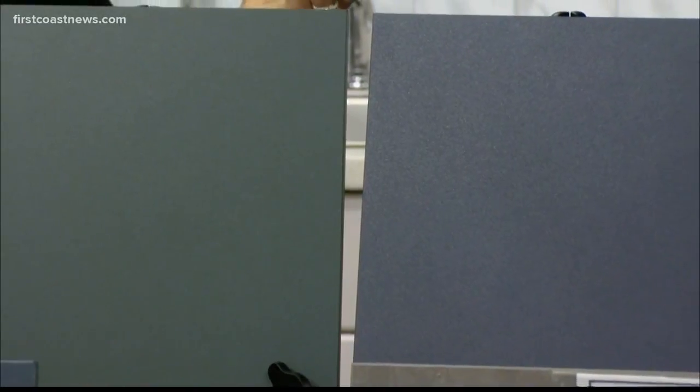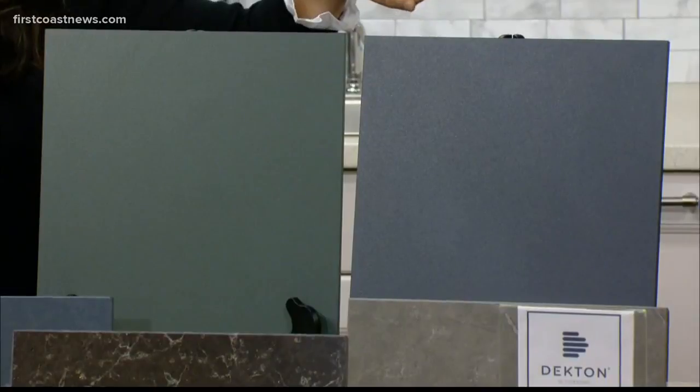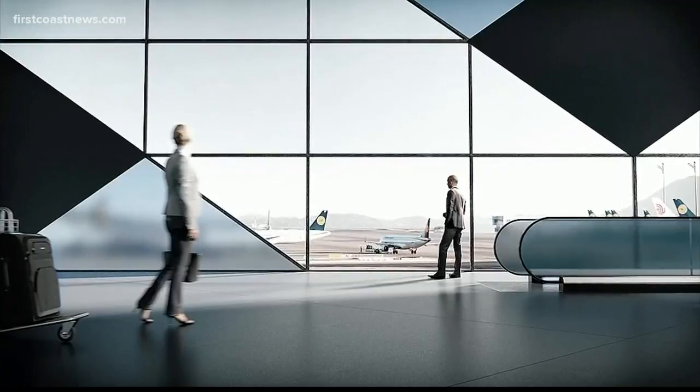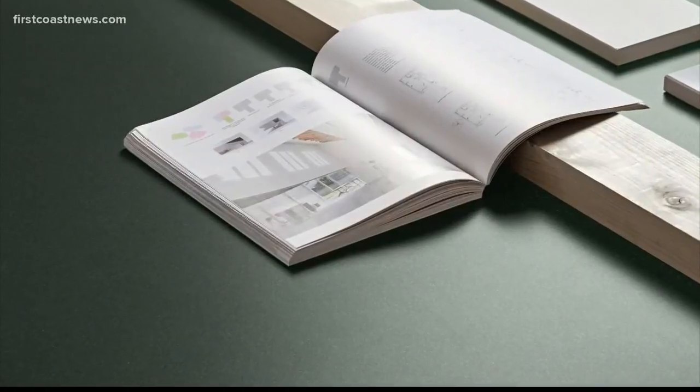It's got these beautiful saturated hues, two colors both inspired by the ocean. One is Baltic, which is this beautiful gray-blue. The other one is called Faro, which is a unique green. They have a matte finish.